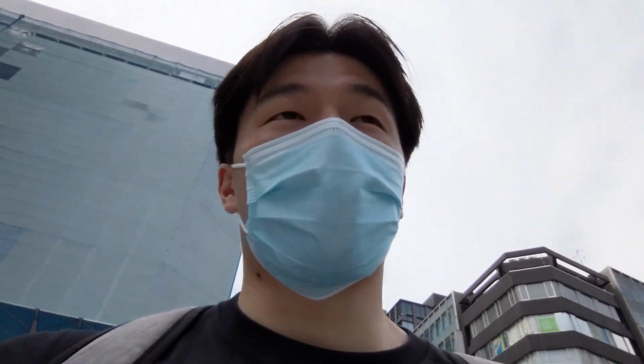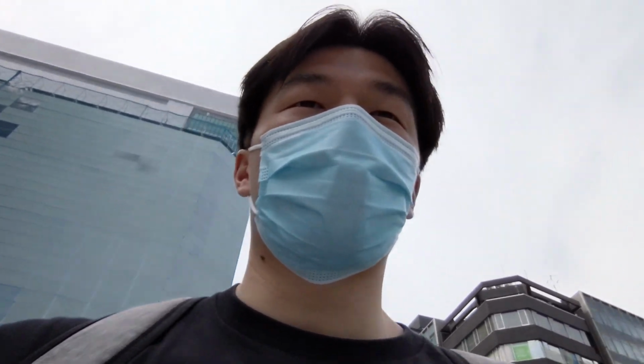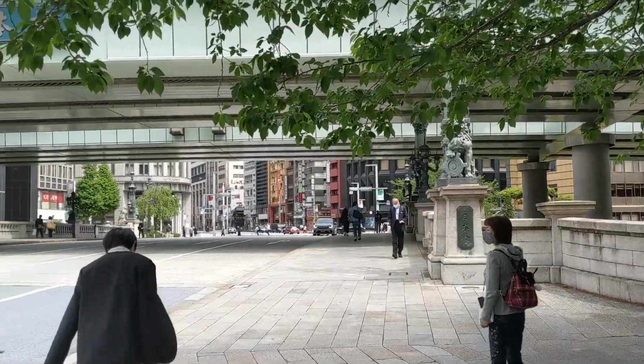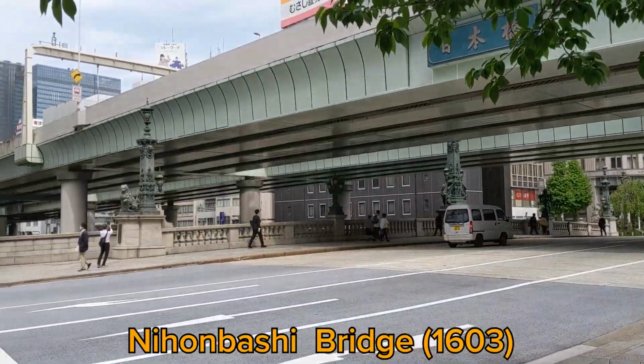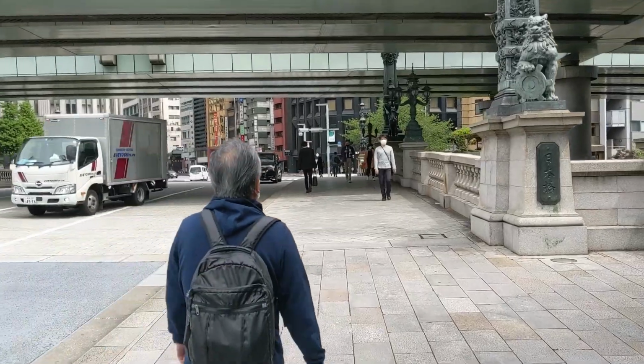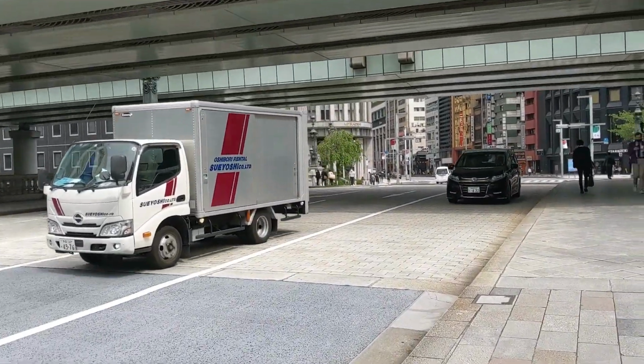I won't show you guys everything because we do come here on our food tour, so I don't want to spoil some secrets, but I'll show you some of the main places that we go to. The first place is the Nihonbashi Bridge. It's right here. It was built in 1603, and it's actually one of the most important bridges in the area.